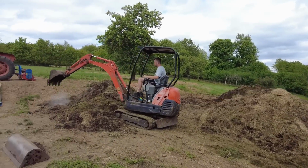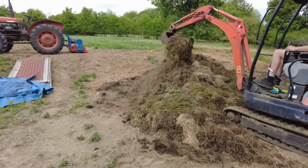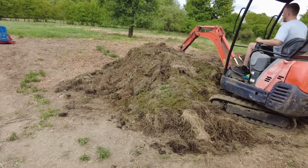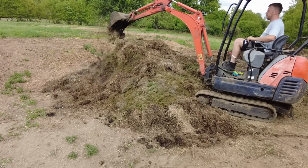So you can see now it's steaming hot. We've got it up to about 60. We don't really want to go any further than that because we don't want to get it burning. That's as much as we want to get it.